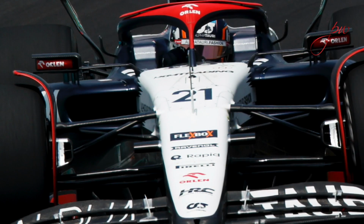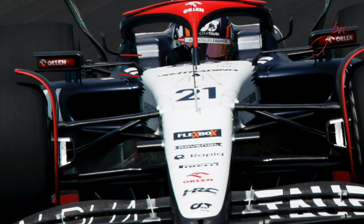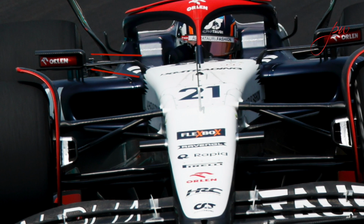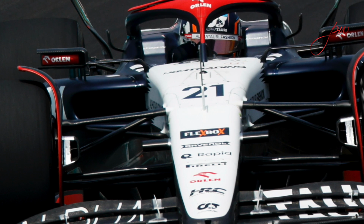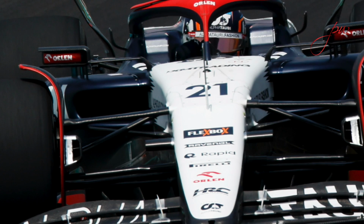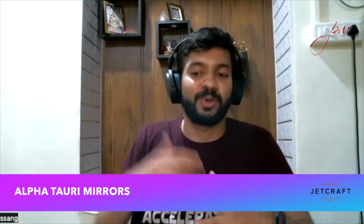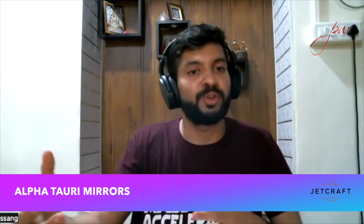So AlphaTauri have got a new mirror housing in which they have a winglet underneath, pretty much similar to the winglet they have on top. And this is the boat tailing effect, where you try to close the wake of the mirror itself, because the wake of the mirror ends up being lossy and ends up being attached. It goes to the rear half of the car. So basically, by closing down that wake, it gives you a cleaner flow to the rear end.